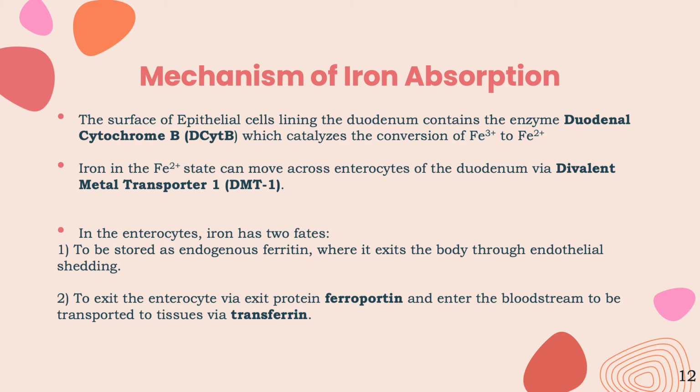In the small intestines, there are epithelial cells which line the duodenum, and these are called enterocytes. Located on the surface of these enterocytes, there are special ferroreductases named duodenal cytochrome B. This enzyme is responsible for reducing iron in the ferric state to the ferrous state. Once in the ferrous state, divalent metal transporter moves iron from the surface of enterocytes to the cytosol. At this point, iron has two fates.